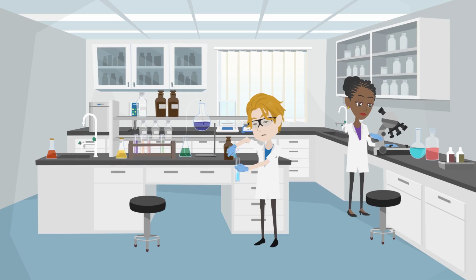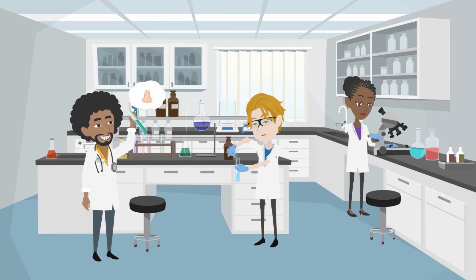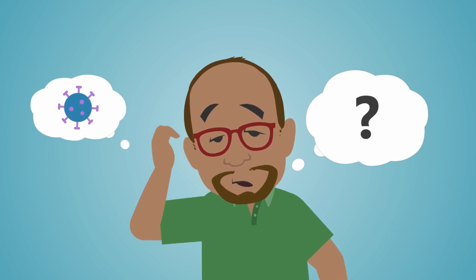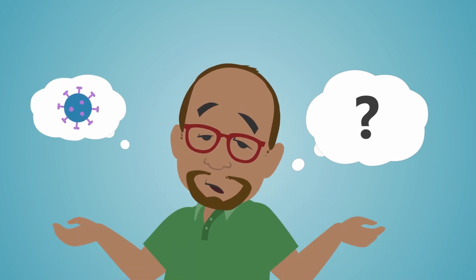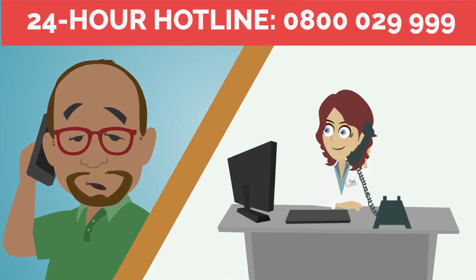The only way to confirm that you have COVID-19 is through laboratory testing. One test involves a technician putting a swab in your nose to collect a sample. If you think you might have COVID-19 and do not need emergency attention, call your doctor or the national COVID-19 hotline number so they can tell you what to do next.